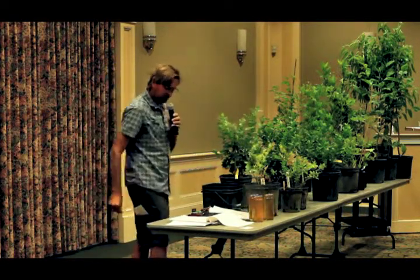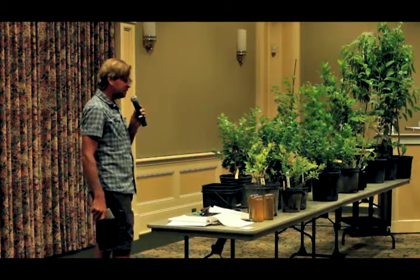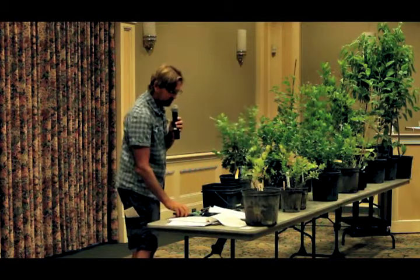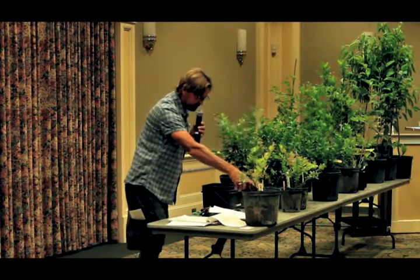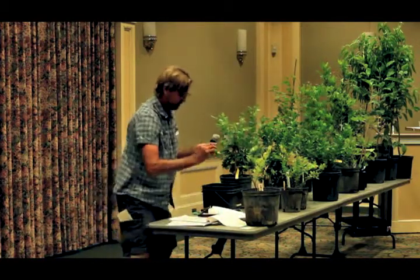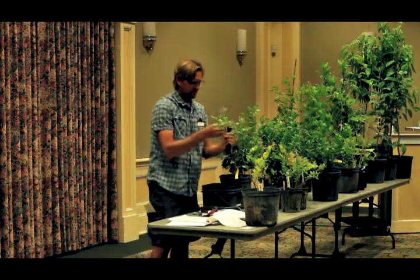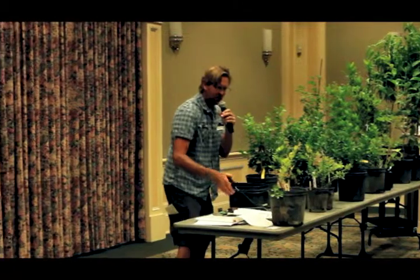Now after we pick them, after we've picked all our berries off, we want to come in and do some pruning. So hopefully you can see me here, but I'm going to pull this out to the corner. We remove any of this dead wood, like that. I didn't intend to cut that off, it's my mistake, but you want to leave that.